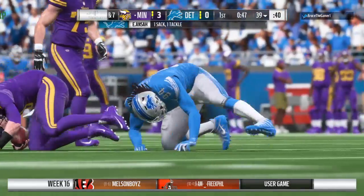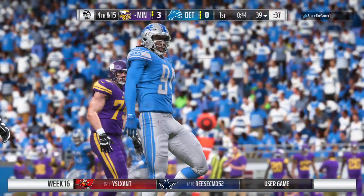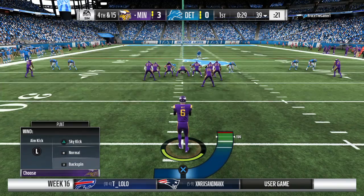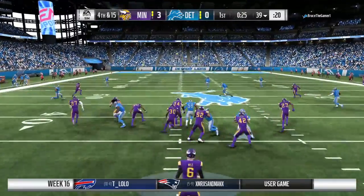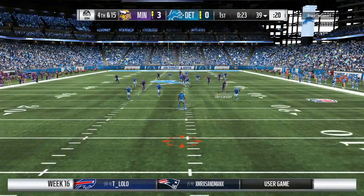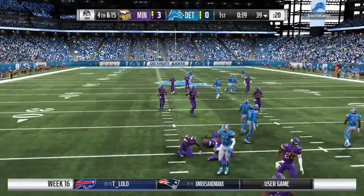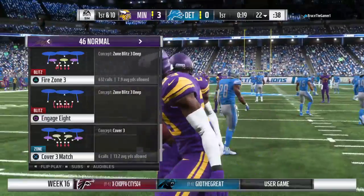And the Lions pressure too strong. Down he goes. Ziggy Ansah in there to get him. Sack number 14 for him on the year. And he was called on 3 times in the win last week as his first one here's away. And this one will wind up being down just outside of that 20-yard line.